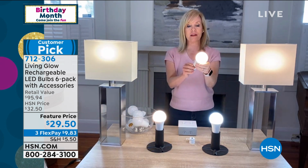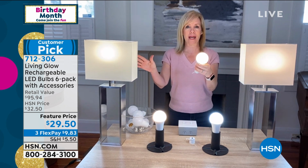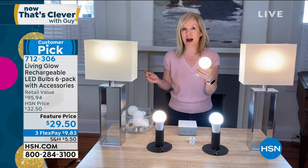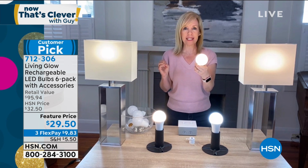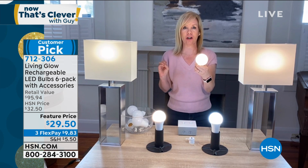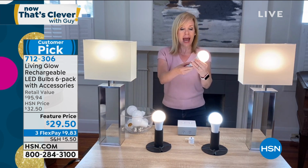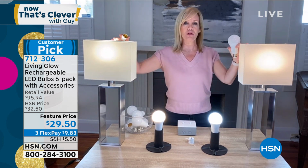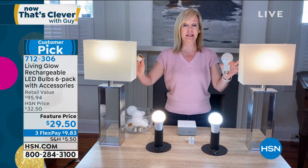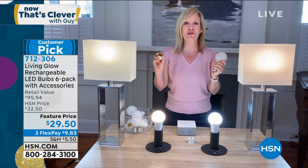Each bulb is rated for 50,000 hours. That means if you have it on 3 hours a day, it'll last around 45 years, which is crazy. And the cost to own it is 87 cents a year per bulb. It's so dirt cheap because it's energy efficient and it fits a standard lamp. So you want to use it in a table lamp, a floor lamp, a desk lamp, even a hanging light fixture, anything that runs on a single switch.